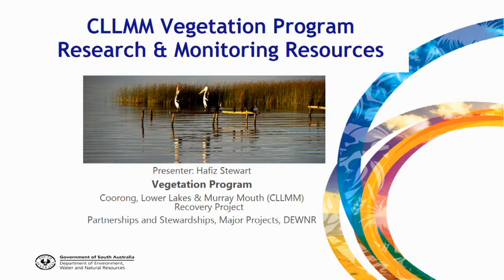But before I jump into that, I thought I might just talk a little bit more broadly about the CLIM Recovery Project. The Vegetation program is one of more than 20 management actions that collectively makes up the CLIM Recovery Project. There's a whole lot of management actions around environmental management and environmental monitoring, but also community engagement and partnerships. And the VEG program itself is an integrated natural resource management, on-ground focused activity.